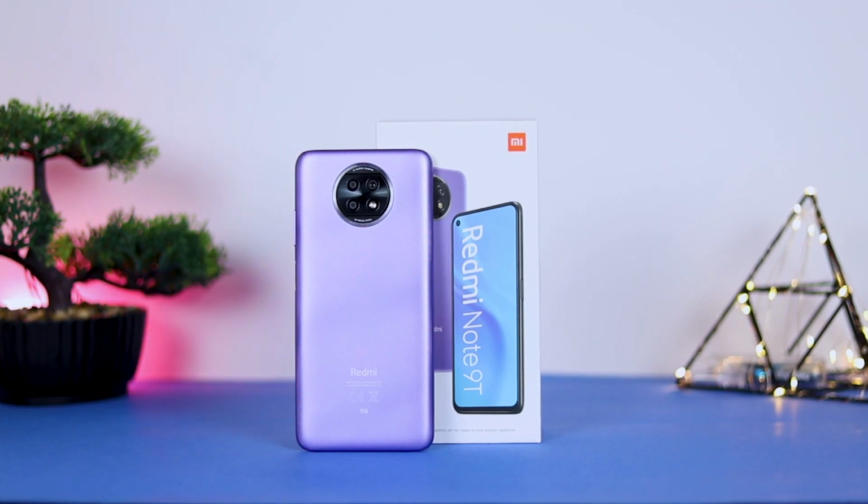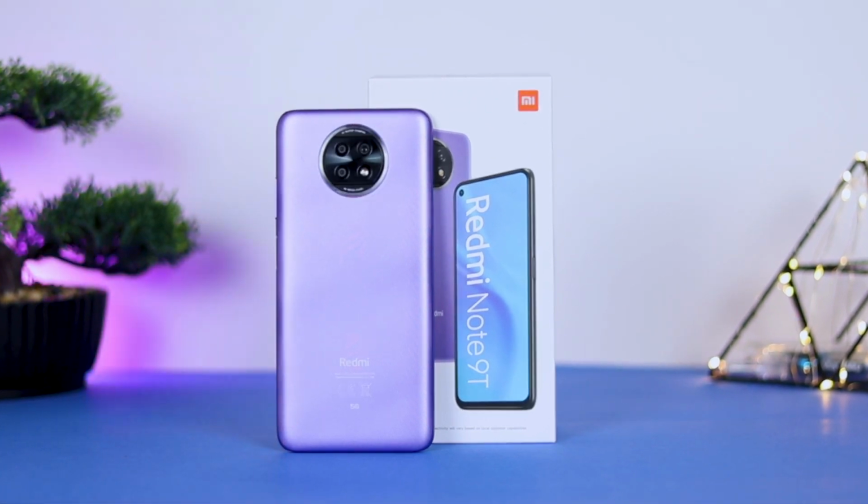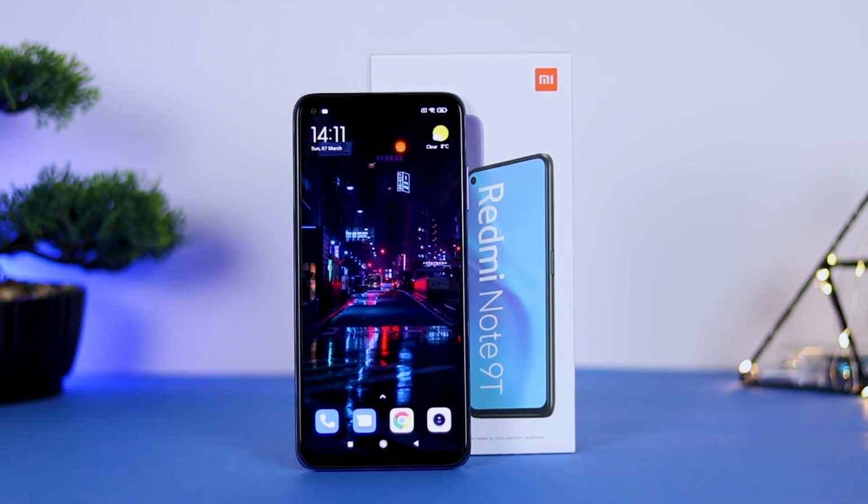In this video, we're going to be talking about the Redmi Note 9 5G. Basically, it's a budget device with 5G and it's powered by the Dimensity 800U 5G processor, so it's 5G ready.